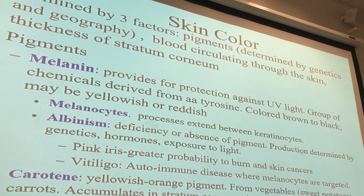Now, what happens when you have that kind of absence of pigment? Well, you are more prone to sunburns, more prone to even weird things like burning the retina and burning the iris. The reason why their eyes look red is because without color in the iris, an absence of color, what happens is you see the blood vessels deep in the iris, and the blood vessels are red. And that is the colorization we get and what we see in people that have true albinism. Greater probability of burns and skin cancers.